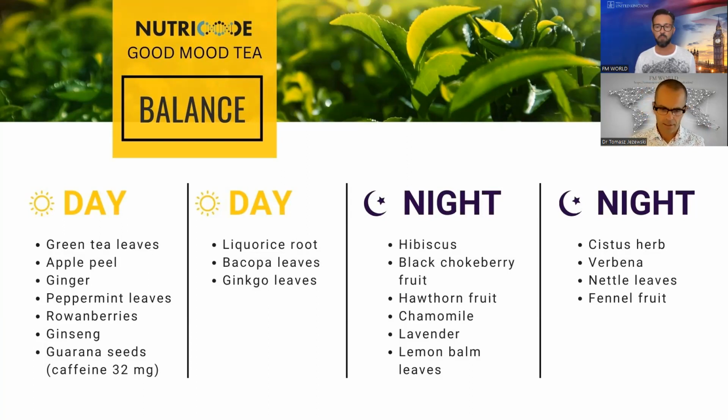The second axis is anti-inflammatory and immunity boosting. It's an axis connected with a lot of antioxidants, minerals, and vitamins. A very interesting compound is apple peel, because I don't know whether you are familiar, but in the peels of fruits and veggies generally, the concentration of antioxidants, vitamins, and minerals is very high. It's 100 times higher, even up to 300 times higher, than in the pulp of the fruit.